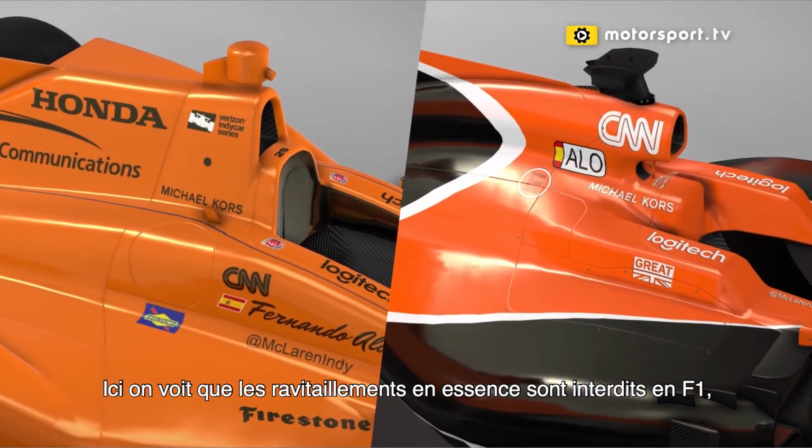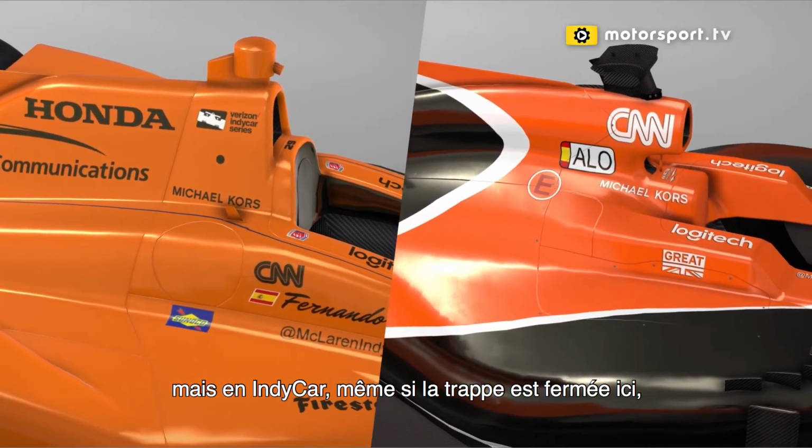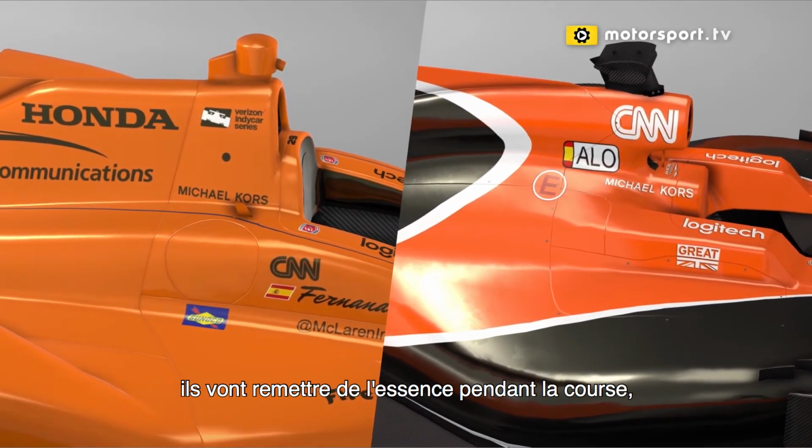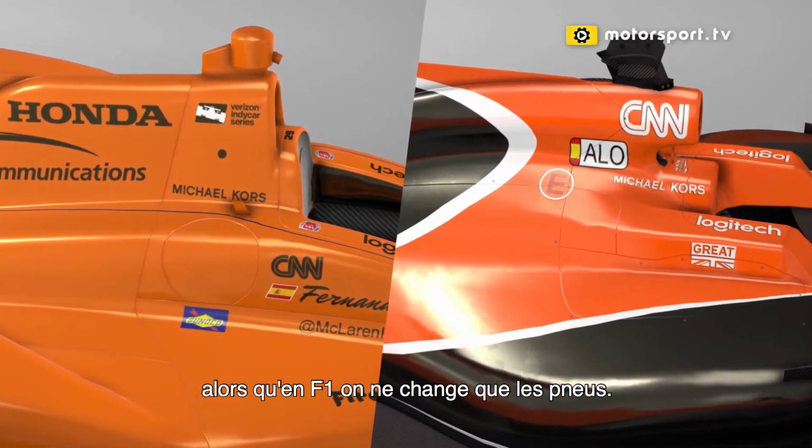Here we see, obviously, refueling's gone from Formula One. In IndyCar, it's blanked off here, but they will come in and refuel through the race. Obviously, F1 cars, it's just tyre changes through the race.